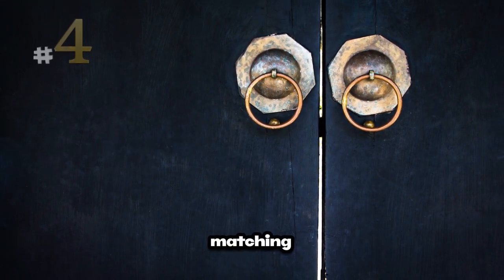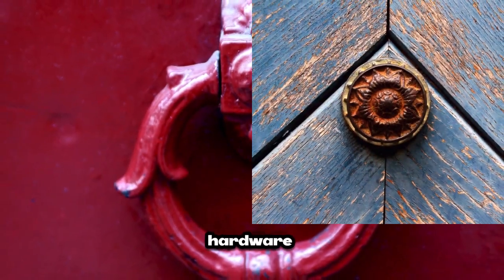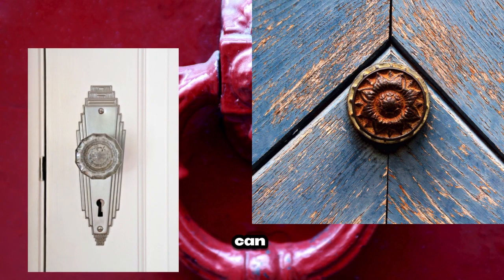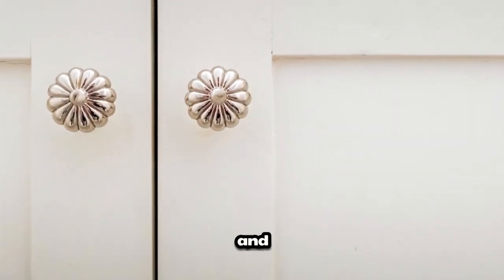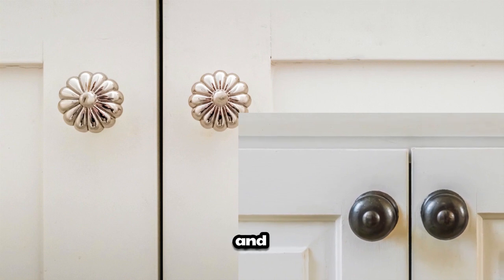4. Mixing and matching cabinet hardware is another trend that has gained popularity in recent years. Georgian-style hardware provides an excellent foundation for mixed hardware, as the designs and materials can be easily paired with contemporary hardware styles such as minimalist or industrial designs. Mixing and matching cabinet hardware can create a sense of texture and depth in a space and offers an opportunity to express personal style.